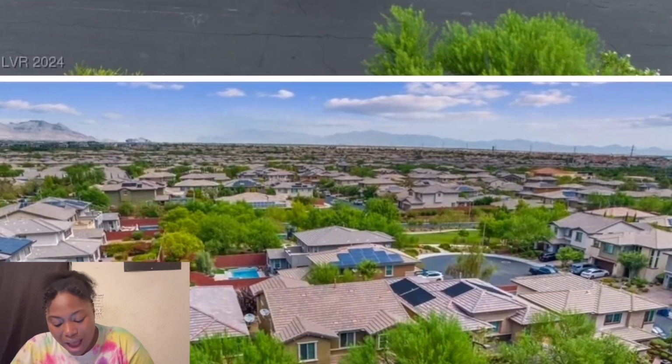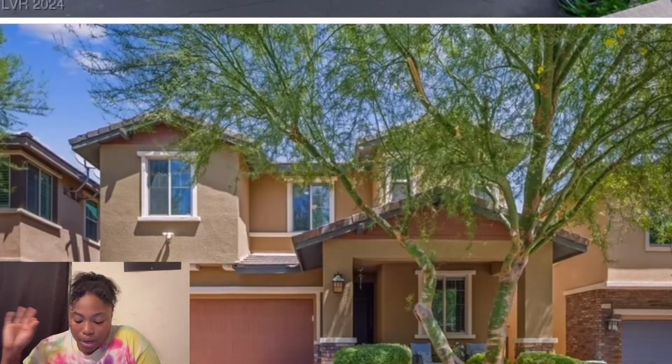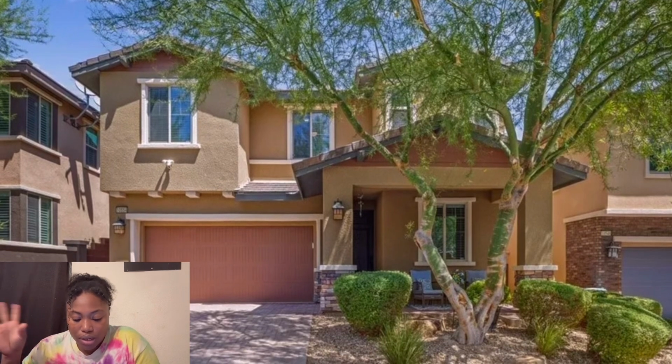Y'all, things are just so high out there. And to me, I don't know, I'm telling you, it's starting to be like Frisco. Frisco is like 1 million for a 1-bedroom, 2-bedroom. It's just ridiculous.